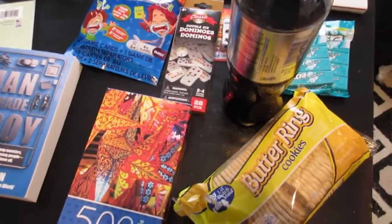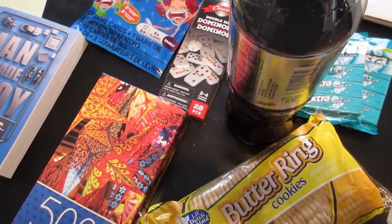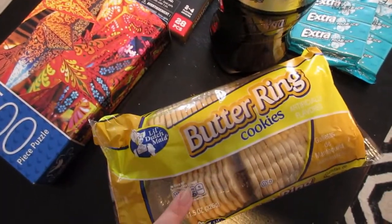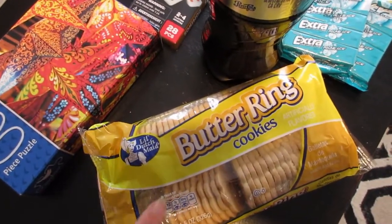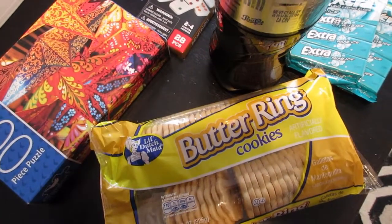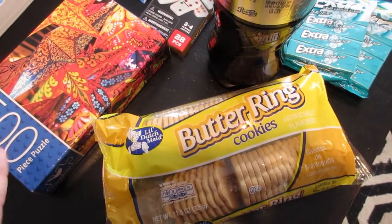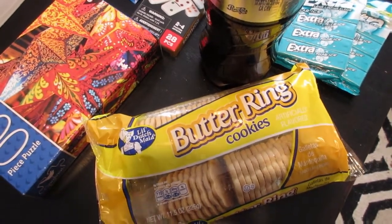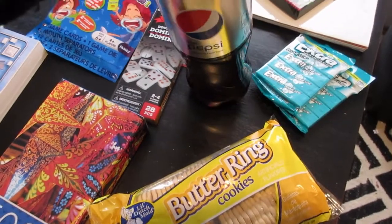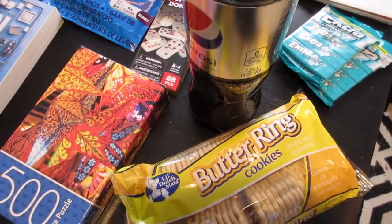So to start out, I bought myself a little snack because I'm 5 years old and I can't go anywhere without a snack, right? I got these butter ring cookies by the Little Dutch Maid. These are really good. I like all of the Little Dutch Maid products. Their almond windmill cookies are really good. Lots of great cookie options. I'd never had these before, but they're delicious. And I bought a ginormous Diet Pepsi because if you're going to pay $1 for a Pepsi, it might as well be a ginormous one.